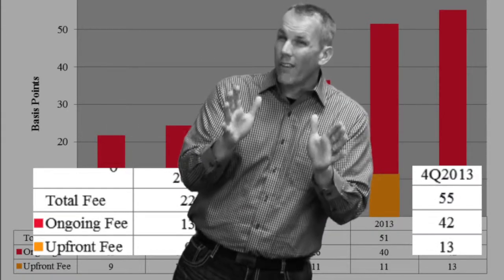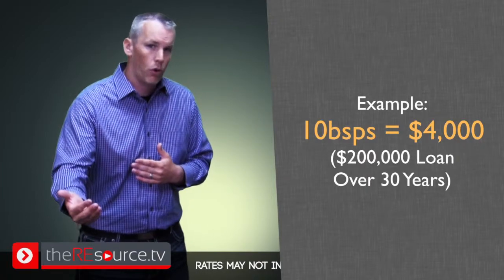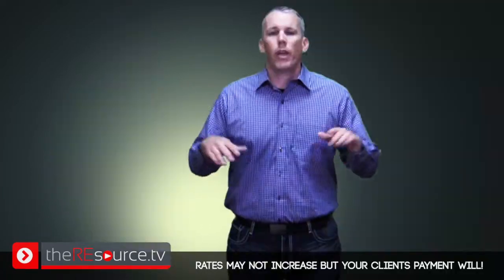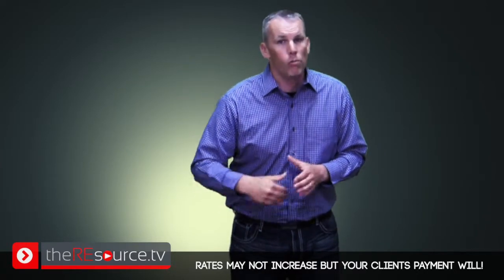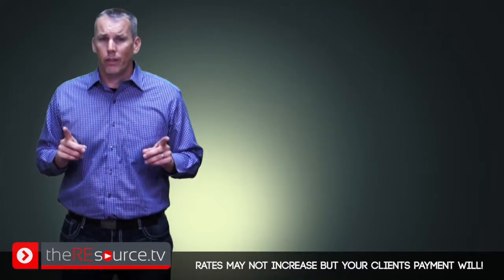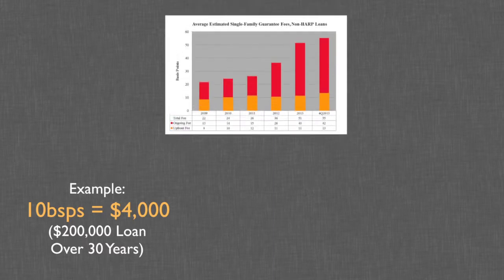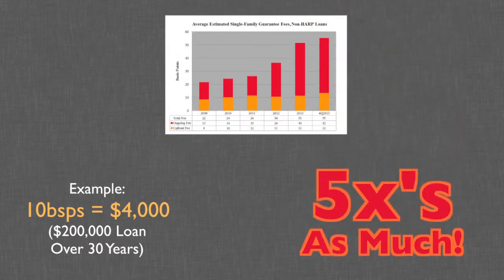I mean, quantify that for me, Ryan. Sure thing. A 10 basis point increase would cost your borrower or future homeowner, if you're a realtor, about $4,000 on a $200,000 loan over the life of a 30-year loan. Okay, granted, that's not the end of the world, but times that by the millions of people that buy homes every year, and the money piles up pretty quickly. Not to mention, that example only took into account 10 basis points. As we saw from the graph, current G fees are 5 times that at 55 basis points. So you can do the math.